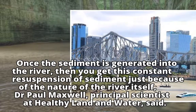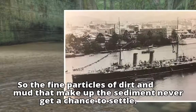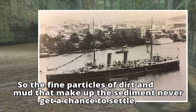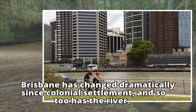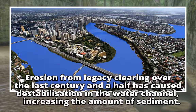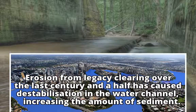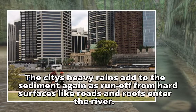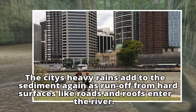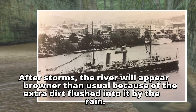Paul Maxwell, principal scientist at Healthy Land and Water, said. So the fine particles of dirt and mud that make up the sediment never get a chance to settle. Brisbane has changed dramatically since colonial settlement, and so too has the river. Erosion from legacy clearing over the last century and a half has caused destabilization in the water channel, increasing the amount of sediment. The city's heavy rains add to the sediment again as runoff from hard surfaces like roads and roofs enter the river. After storms, the river will appear browner than usual because of the extra dirt flushed into it by the rain.